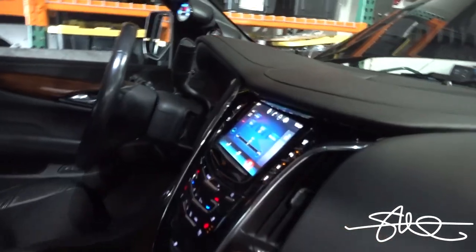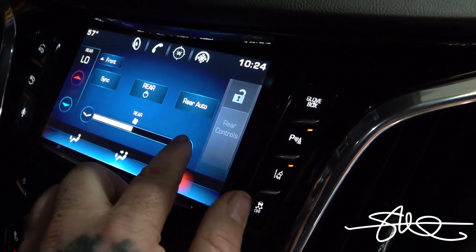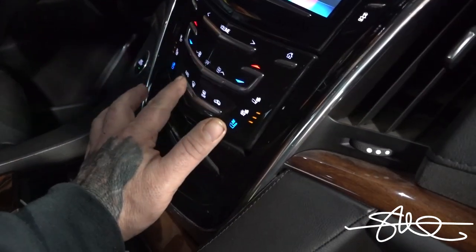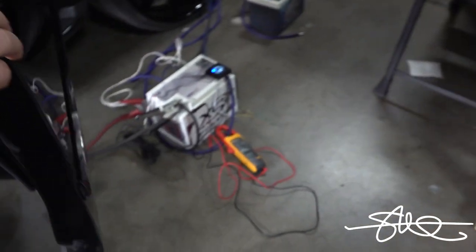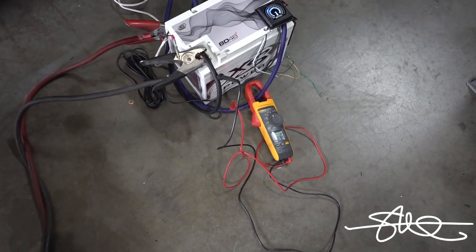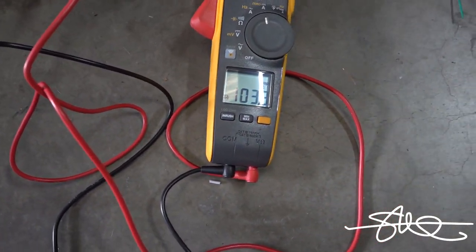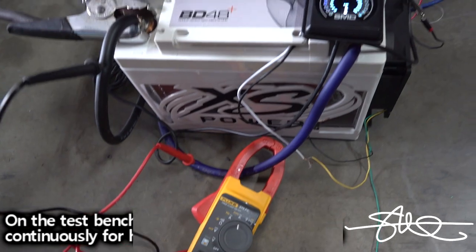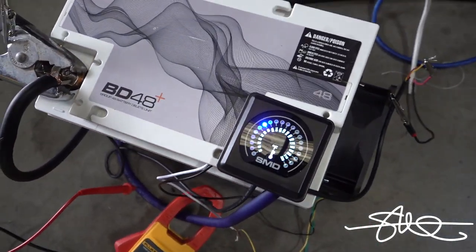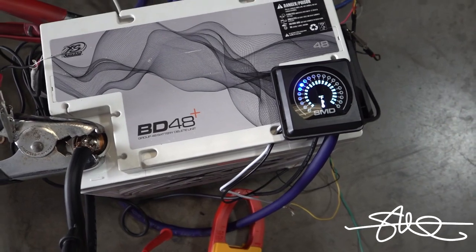Let's turn the rear air on. Both defrosters are both on right now. All right, here we go. Woo, 103 amps. That's every single thing I can think of on. We're just gonna let this box do its thing. It reached 90, fan's blowing hard. Should just stabilize itself. I'm just gonna leave all this stuff on.